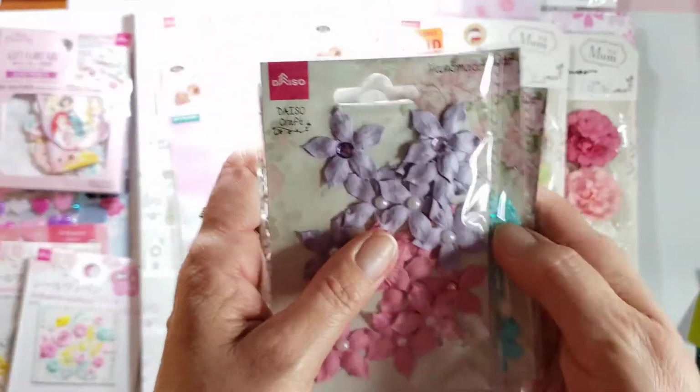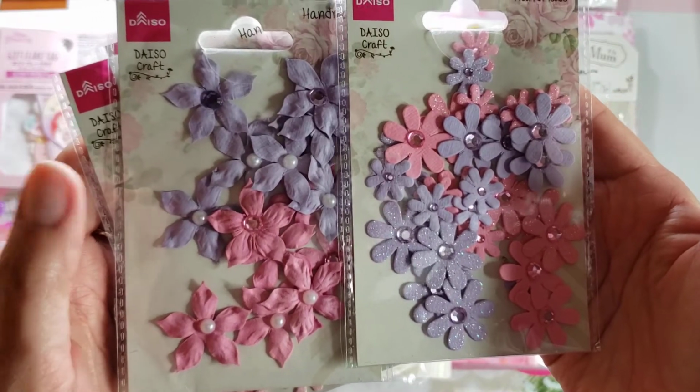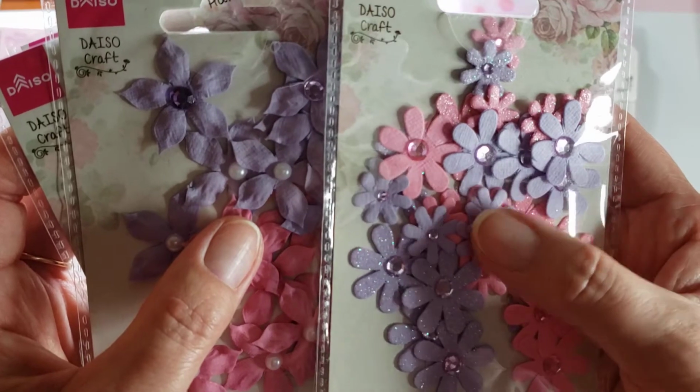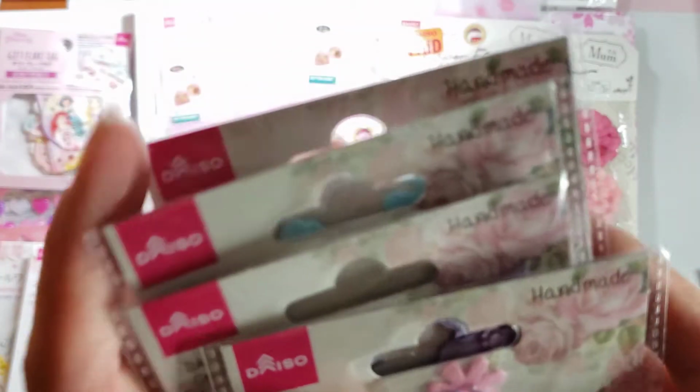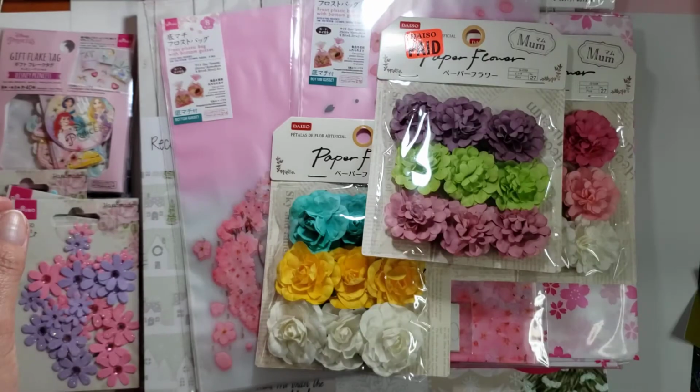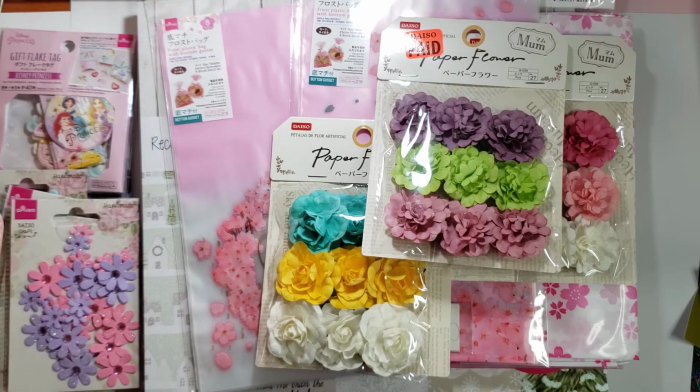And then if you look, same color, purple and pink, but these ones are pointy and some of them have pearl centers instead of the rhinestone centers. And I like that all these say handmade, if it'll focus. Come on. There we go, handmade. And I love the packaging. Whoa, what happened? Very bright, a little too bright. There we go, back to normal. I am so sorry about that.